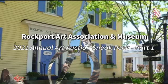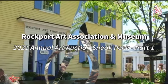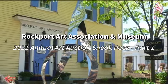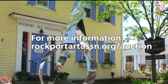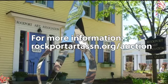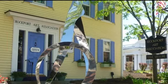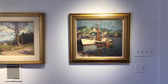This year is particularly special as the RAA&M are celebrating their centenary. They were founded 100 years ago by many of the artists featured in this auction, which highlights Cape Ann art. This makes Rockport one of the oldest art associations in the country, and it is my pleasure to show you a selection of work by many of the early members who set the bar high for following generations.